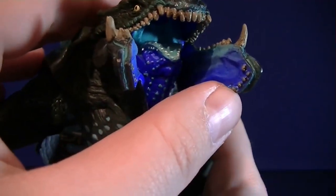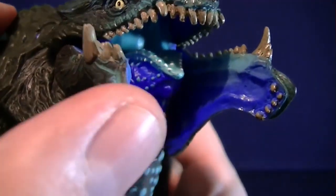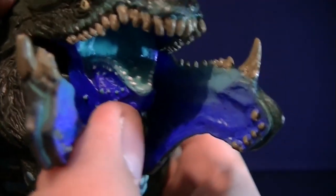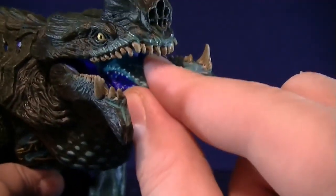You can even see some little teeth here on the side of the mouth. And then the tongue actually is pretty nice looking as well. Really like the light blue and the dark blue that they got going here, and they even have the little bumps going on here.